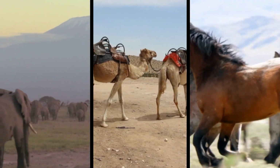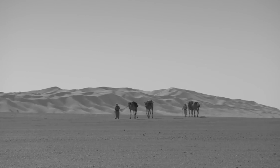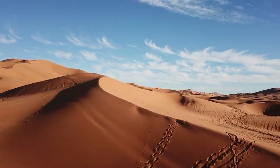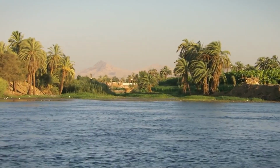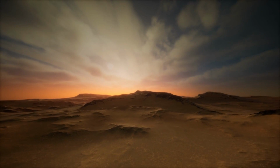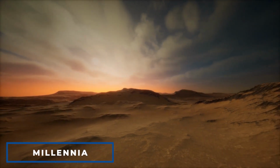The prints, which include those of elephants, camels, and horses, provide vital clues about how early humans and animals moved across the region. It's fascinating to think that these lands, which are now arid and waterless, were once green savannas with freshwater lakes and rivers. In fact, the discovery of these footprints sheds new light on major climate changes that have occurred in the region over the course of millennia.